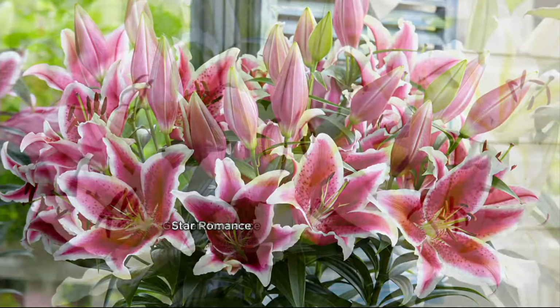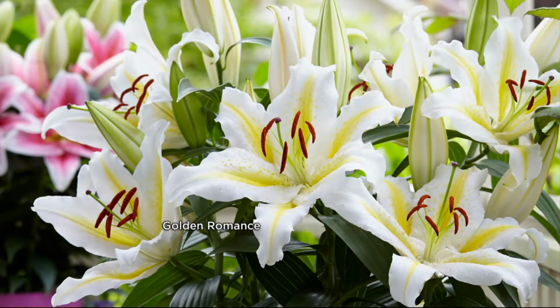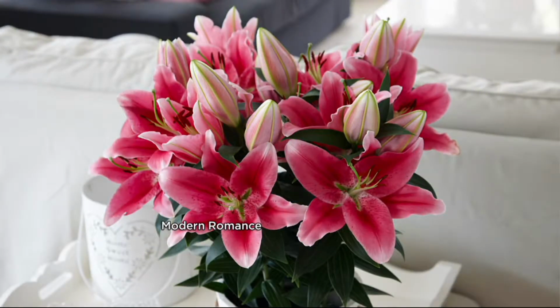So if your neighbors are taking a walk with their dog, they're going to stop and say, where is that fragrance coming from? What are you growing that smells so beautiful? And then you can tell them that these are brand new, only in the United States, from QVC or Roberta's. Awesome. I can tell you something. These have been very popular.